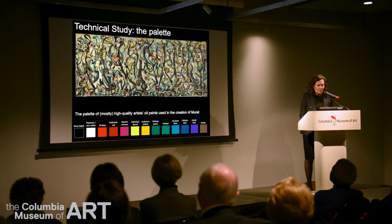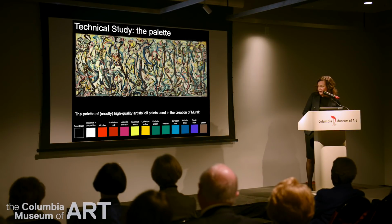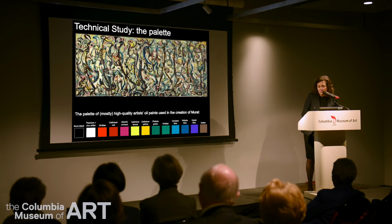And so for all the artists in the audience, these are the particular pigments that Pollock used: bone black, titanium zinc white, viridian, cadmium red, alizarin crimson, cadmium lemon, cadmium yellow, phthalo green, viridian, cerulean, phthalo blue, cobalt blue, and umber.